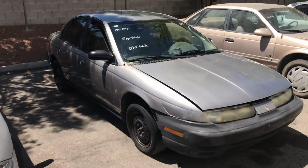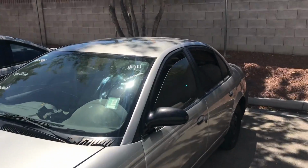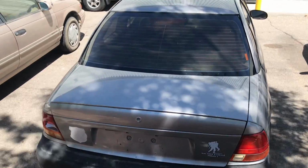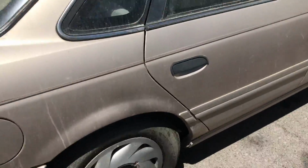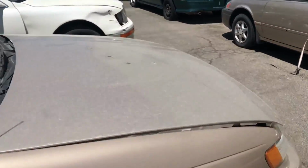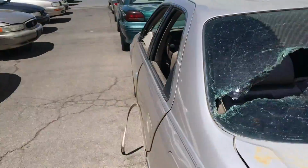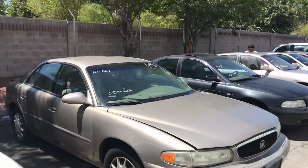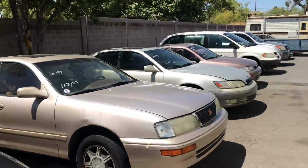This little Saturn right here, trash. Yeah, guys, the trash cars, we aren't gonna spend too much time on them, but I will give you a quick look through of each one. So yeah, we're just moving along here. We have a Ford Taurus here. This thing is junk. I never been to this auction, but I don't know why they put all the junk cars in the front. Let's just walk around this thing, because it's no use showing you all these junk cars when they don't even have a key.